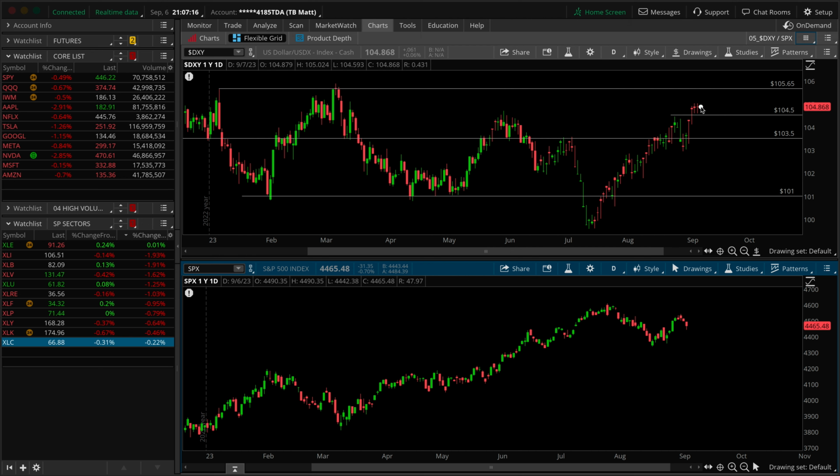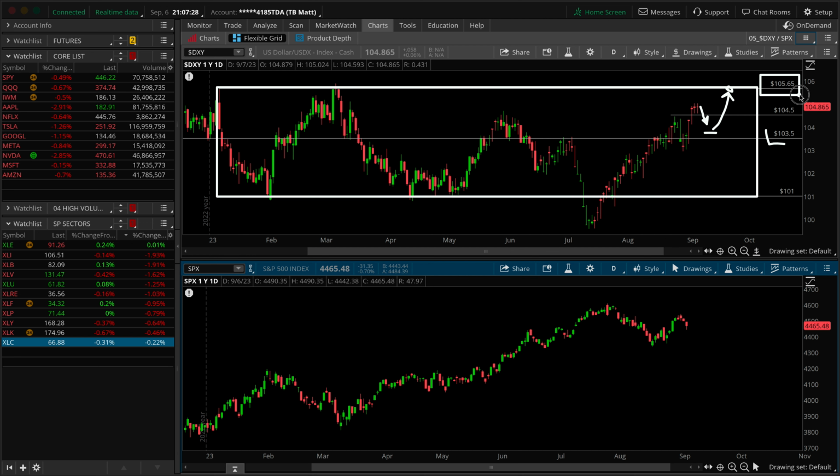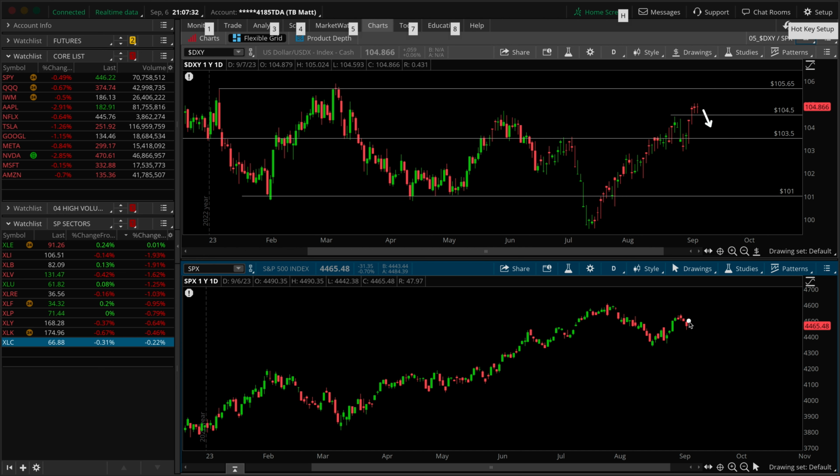So is it reasonable that we could get a pullback? Yes. Is it a stronger trend reversal? Probably not. And certainly a higher low this time anywhere above 103.50 continues the trend. And ideally the target is for the full look below and fail to hit the top of the range at 105.65. So in the short term, if we do get a pullback from this higher high, it would support the thesis that the S&P equities could move higher.